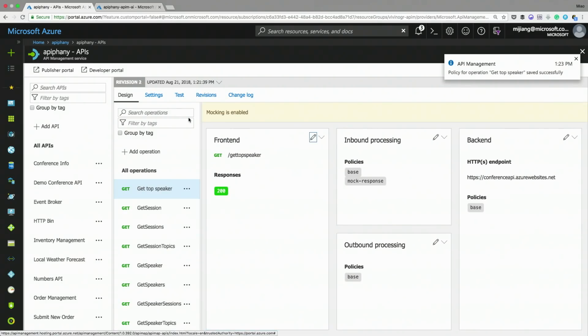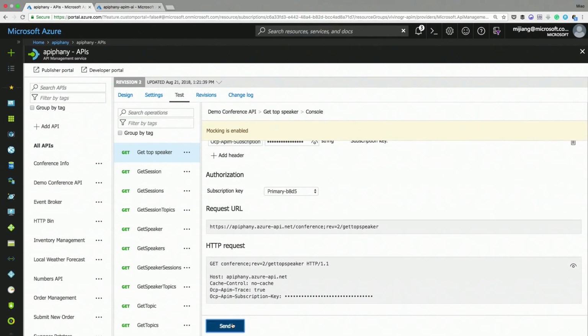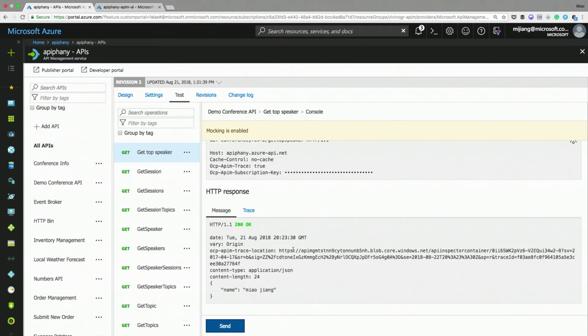Okay, so everything's good. Let's go back to the test console and give it a try. It's really convenient that you can test it directly from the portal. I noticed that you're not switching back and forth between the portal and somewhere like Postman, even though you could. Exactly. We have a test console embedded right in this admin experience. As you can see, I just made a call to this new operation, and I got a response from this mocked response I created.